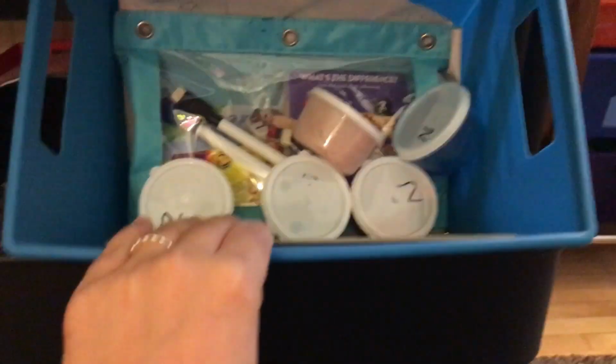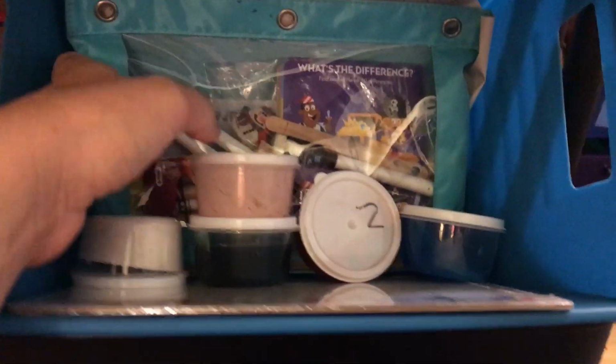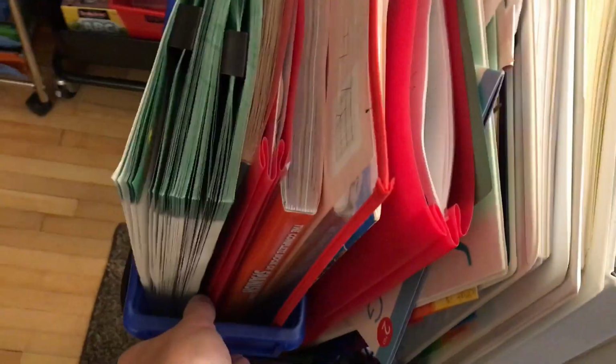And then he again has a bin, and this one is just full of random stuff. He has a whiteboard in there. We made some slime for 4th of July. I'll let him keep their slime in there. He has another little pencil container in there, and then he has a drawing. And then at the top, he asked for mostly binders, so he has a lot of binders. But I'll go ahead and show you what's in this.